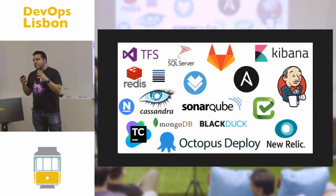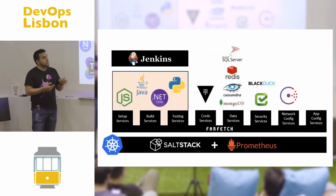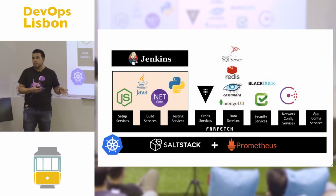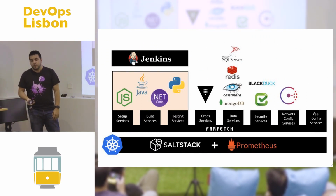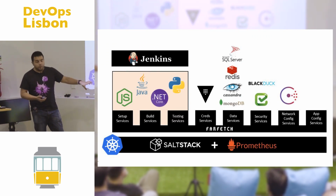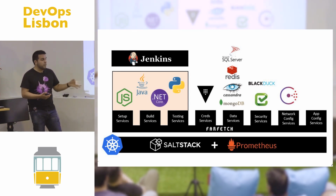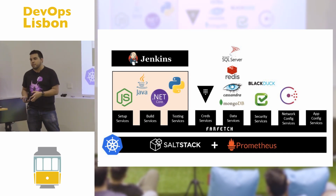So we basically pass from this, which you remember, and there are some things missing, to this, right? And now this is the whole stack that we use. Everything you see in black is in-house code, right? So Kubernetes clusters for everything we build and deploy. And every container and machine in this whole infrastructure has SaltStack and Prometheus agents on it. So everything can be controlled and can be monitored in real time.